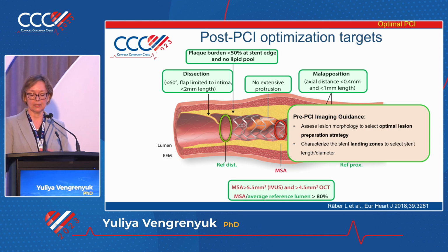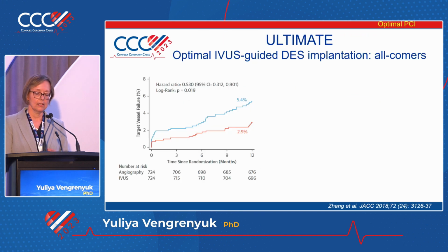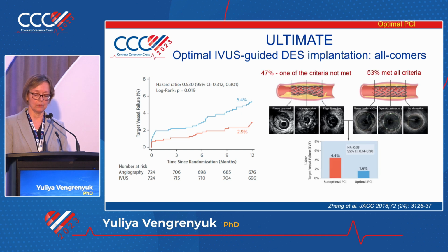If we select correct landing zones without lipid, we are not going to have probably stent edge dissection. The ULTIMATE trial used these criteria to show that IVUS guidance provides much better outcomes for patients.